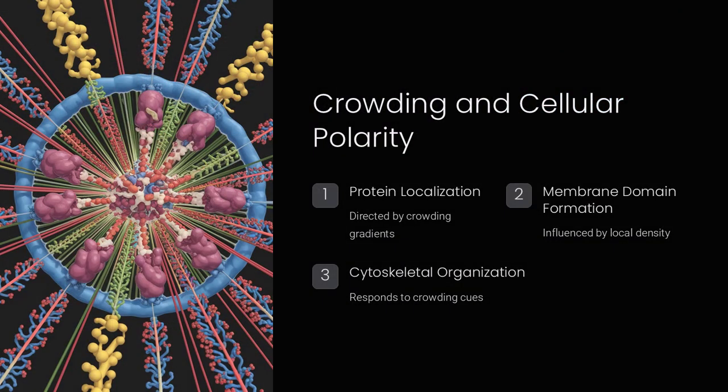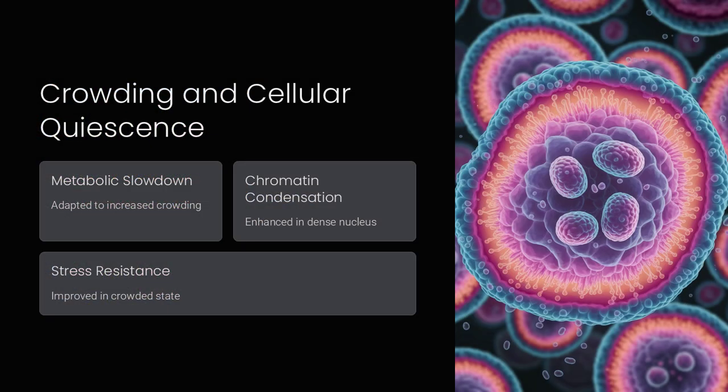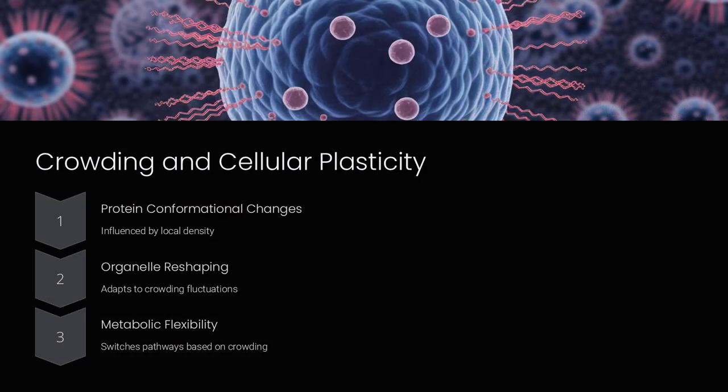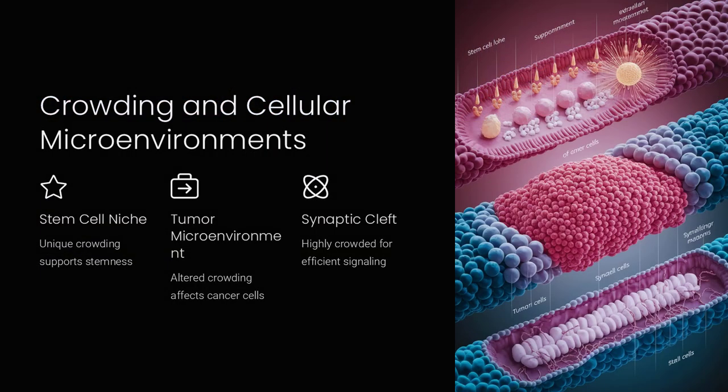So what does this tell us about life at the molecular level? The molecular crowding paradox highlights how biological systems use constraints to their advantage. What might seem like an obstacle, extreme molecular density, actually enhances efficiency through self-organization, compartmentalization, and active transport.